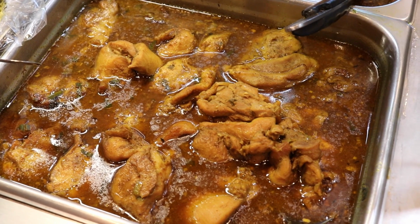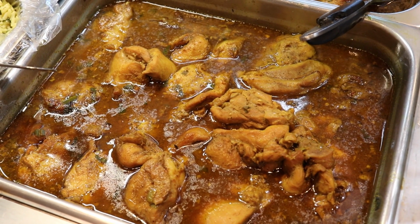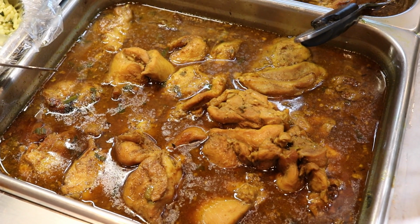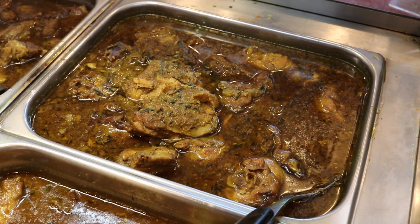This is boneless chicken curry. We do a lot of roti wraps. It's dark meat as well, so it's really tender and juicy. And we also make our own masala, so we have a very special mixture when it comes to our curry. Yes, we make all our green seasoning from scratch, everything from scratch.